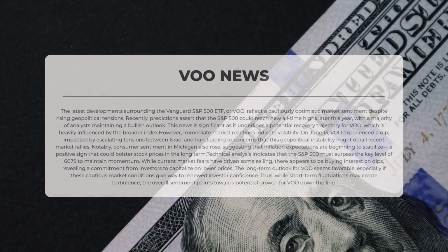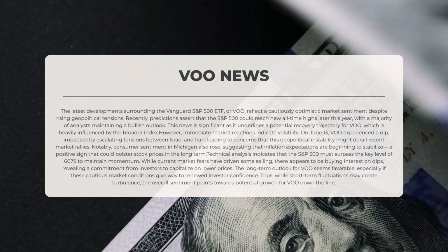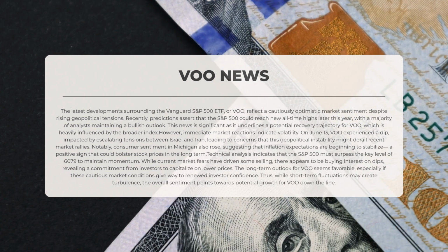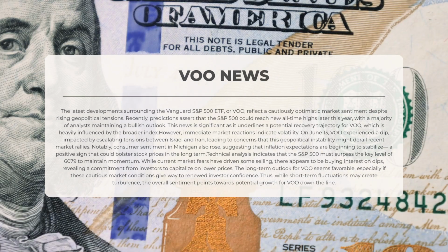The latest developments surrounding the Vanguard S&P 500 ETF, or VOO, reflect a cautiously optimistic market sentiment despite rising geopolitical tensions. Recently, predictions assert that the S&P 500 could reach new all-time highs later this year, with a majority of analysts maintaining a bullish outlook. This news is significant as it underlines a potential recovery trajectory for VOO, which is heavily influenced by the broader index. However, immediate market reactions indicate volatility.